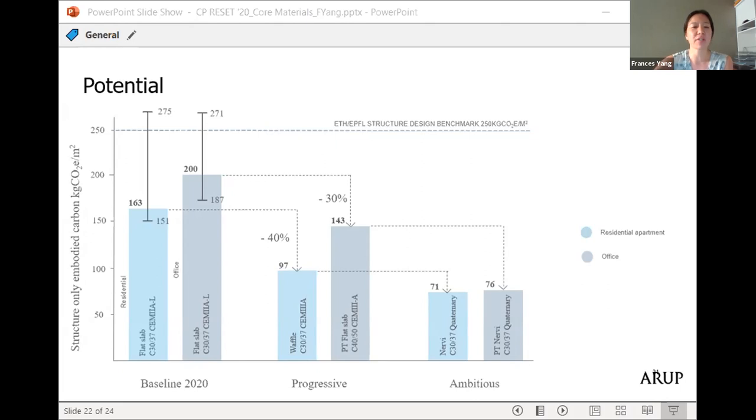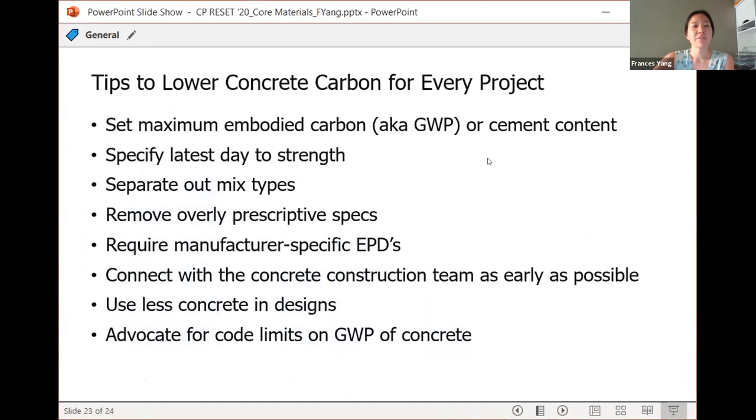Even if we weren't so ambitious as to use a Nervi slab, and were just somewhat more progressive, we could still cut the embodied carbon down by about half, just by being more conscious in the design specification. So that sums it up.